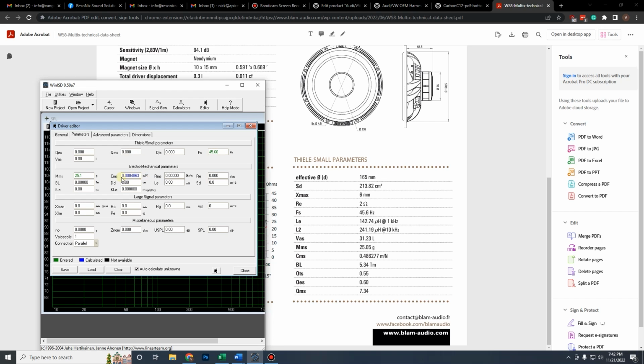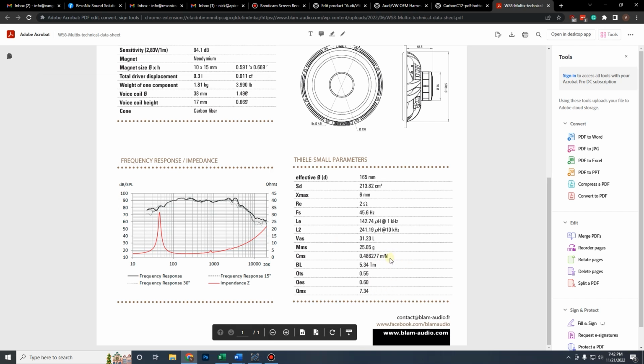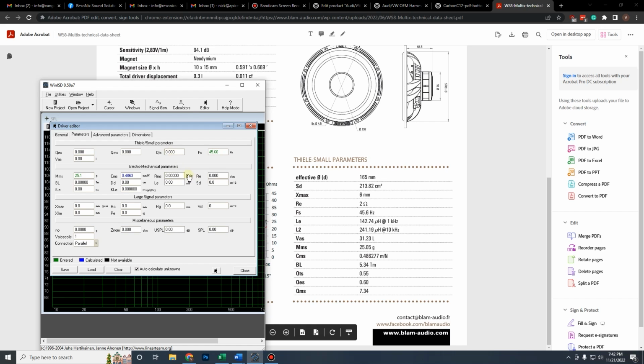Now, if we click meters per Newton, I can't even see if that's meters per Newton. Oh, looks like they have a typo. This should be millimeters per Newton. This is exactly what I'm talking about, where you get some really funky readings. So moving on from here, resistance, 2 ohms. SD is, where is SD?